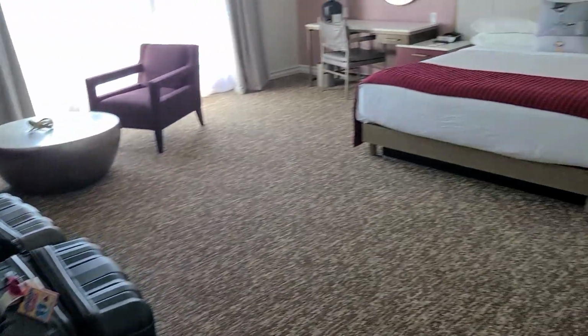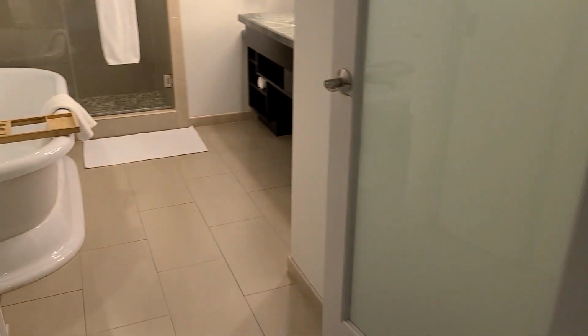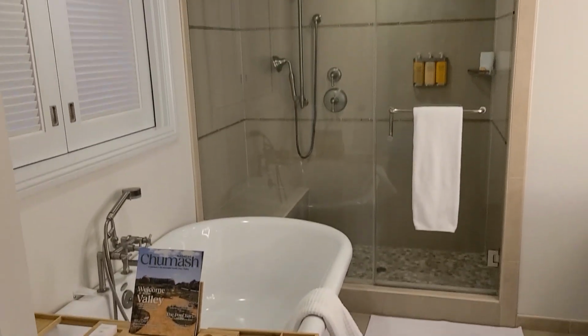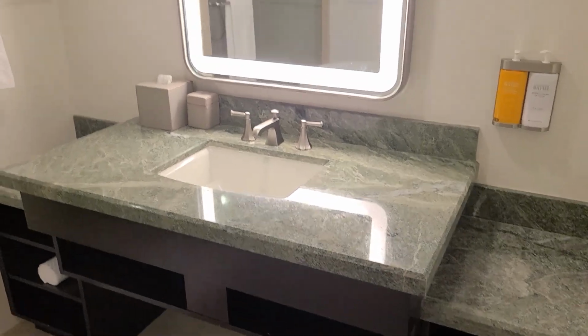All right, but anyway, this is their traditional color that they have in all their rooms. It's this purple wine. Look at this, we got this bathroom in here. The bathroom is in its own little area right there. And then we have bathtub, shower, beautiful sink area. So I can actually do a skincare routine.